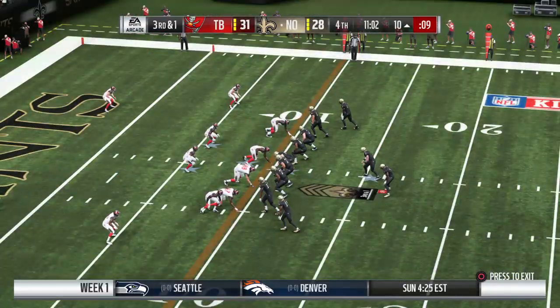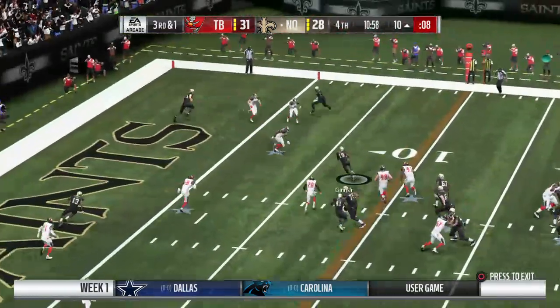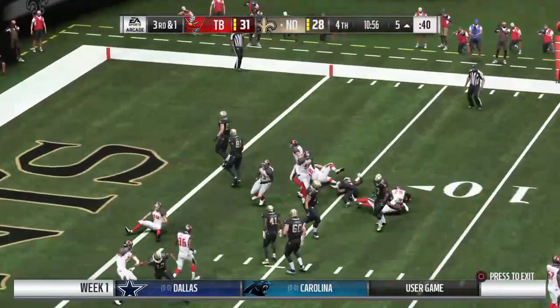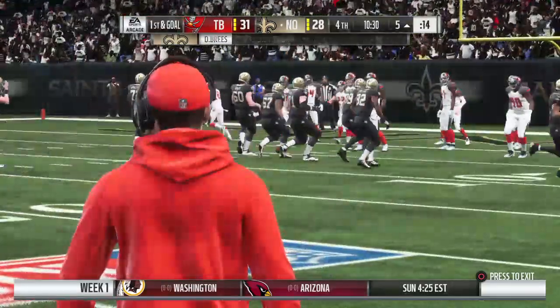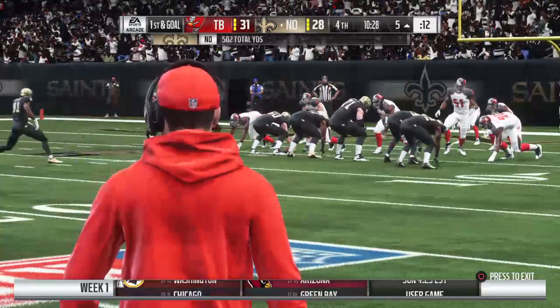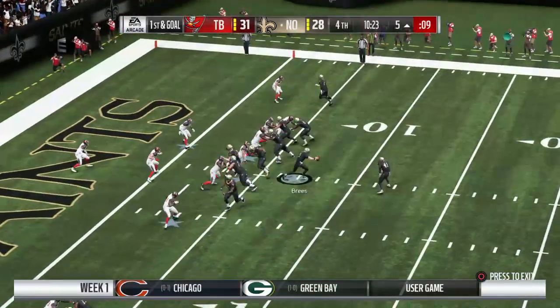This has been an up-and-down, back-and-forth type of a game, hasn't it? Maybe this long drive takes a little bit of the wind out of their sails, kind of settles things down a little bit. And he has the first down before he's tackled at the 5. The gain of 5 that time gives him the conversion and makes it 1st and goal.